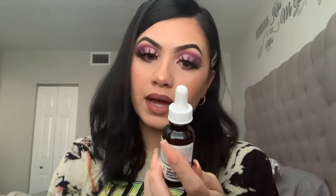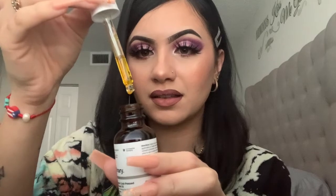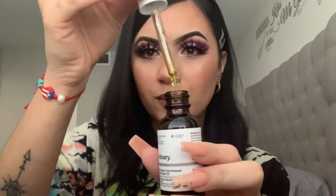And I got another Ordinary product. It is the 100% organic cold pressed rosehip seed oil. It's for all skin types. Since I have dry skin, I have to use oils. It smells like tea, like the green tea that you heat up. That's what it smells like. These had really good reviews. Excited about plants.